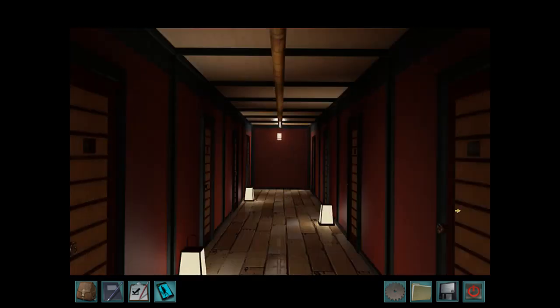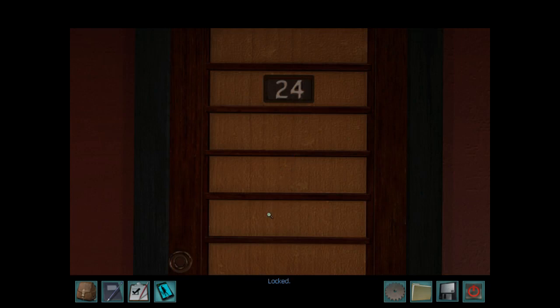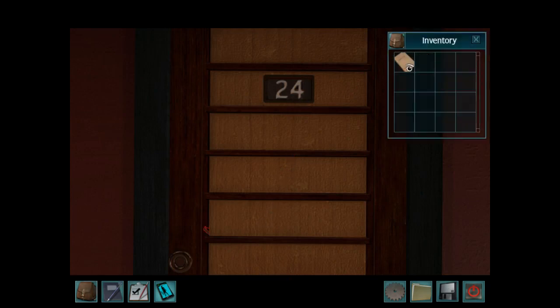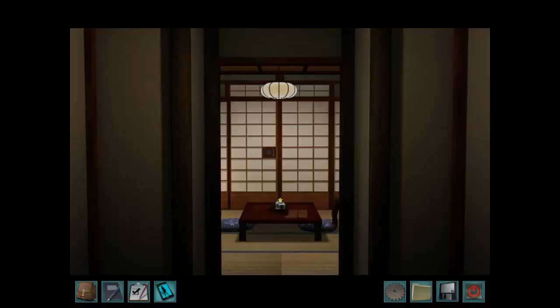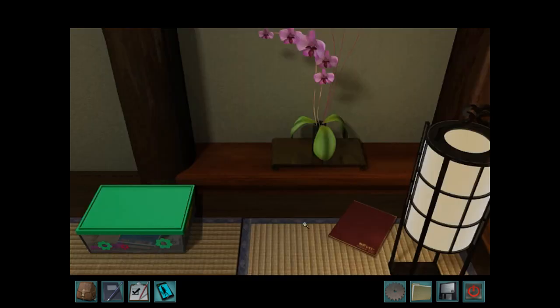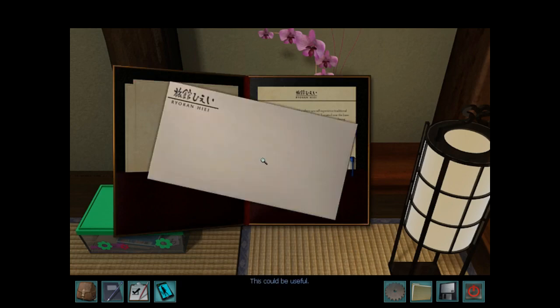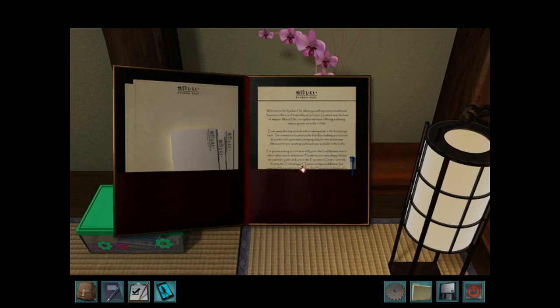So this is our hallway. Is this our room? That's 22. The music's so intense. 24? Locked. Well, yeah. Gotta use our key, Nancy. Okay. Here's our room. Oh, this is pretty. I love the little table down here. We have our information. This could be useful. I mean, you never know when you might need an envelope.